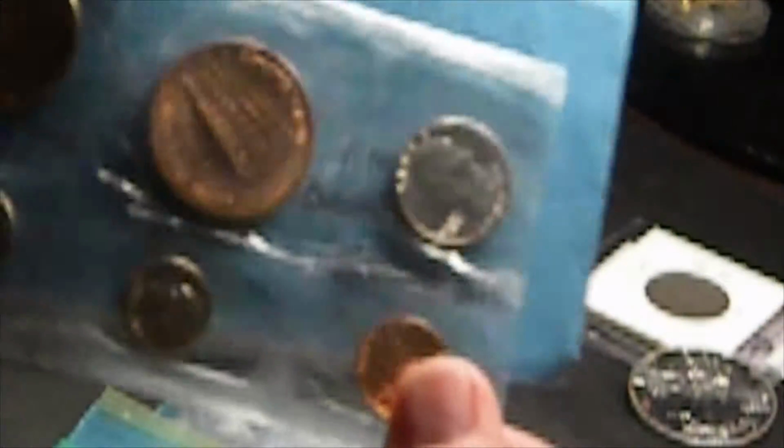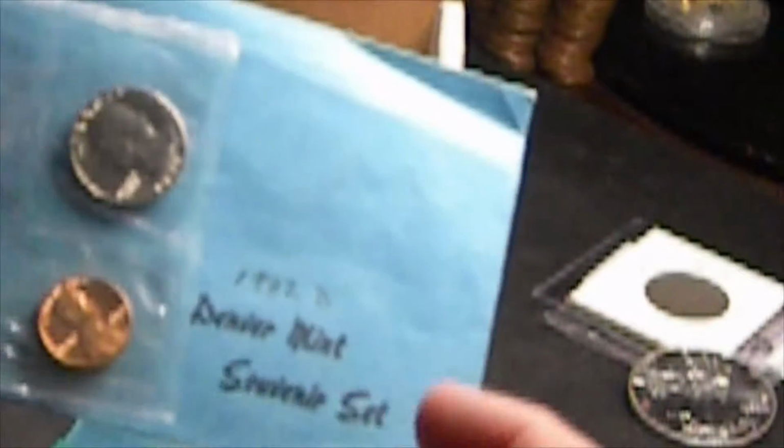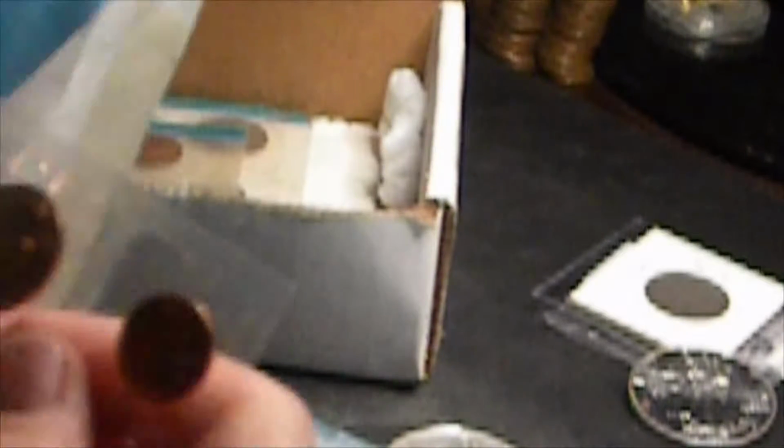So the only place that you could get a packaged Mint set like this was the Souvenir Sets if you visited the Mint that year. So you had Denver that put out an 82 Souvenir Set, which is basically an uncirculated set in a little different packaging, and also 82 for Philadelphia. So if you get them together, they're worth about $100 a set, maybe 90, but a lot more than the 2 or 3 that you pay, which is just over face.